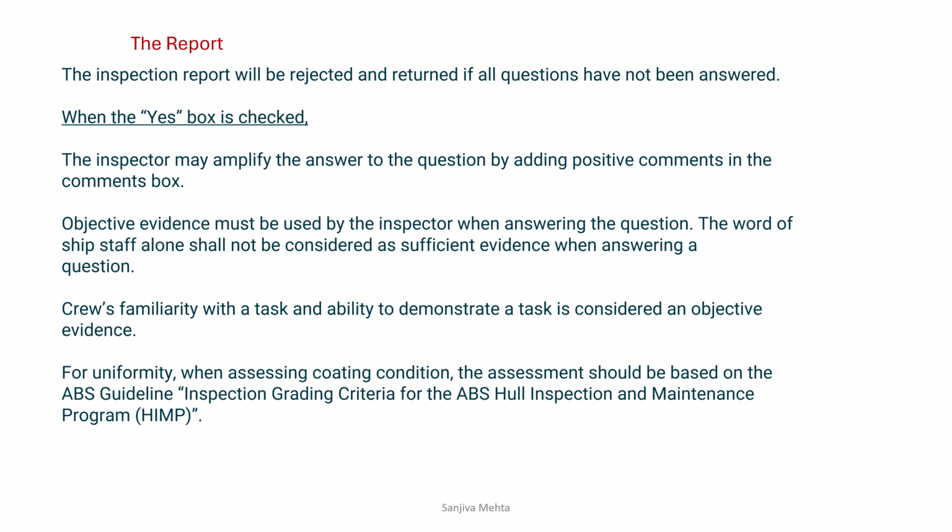Crew familiarity with the task and the ability to demonstrate the task is considered objective evidence. Yes. Let's say he wants to check the emergency generator. He asks the fourth engineer, or he asks the AB, and he is able to start it. That's objective evidence.